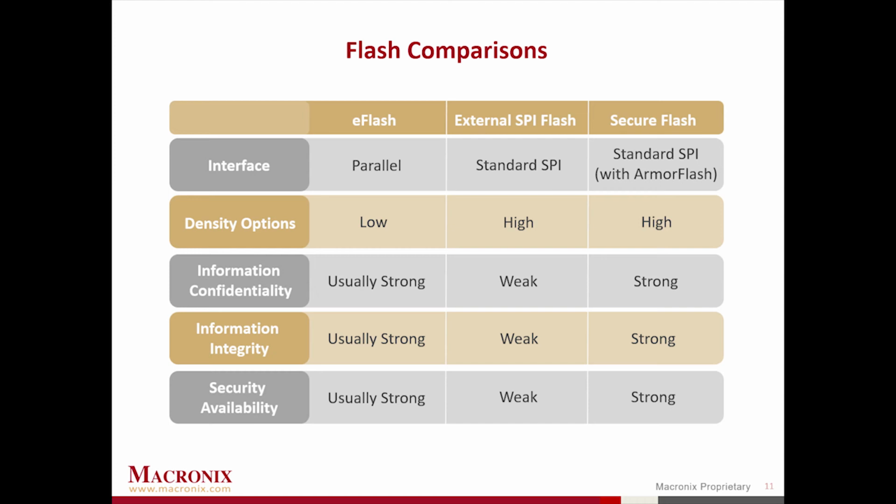The external SPI flash device is a standard SPI interface, and the density options for it are quite high because the user can choose any number of density options on the market today. However, the information confidentiality, integrity, and security availability are quite weak. And then there are secure flash devices like ArmorFlash that have a standard SPI interface like the external SPI flash. And the density options are high, again, for the same reasons as the external SPI flash. However, the information confidentiality, integrity, and security availability are very strong.